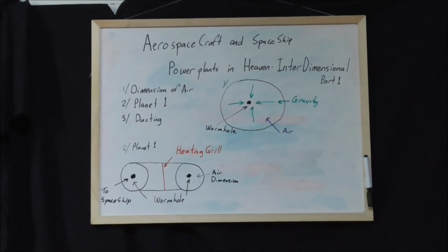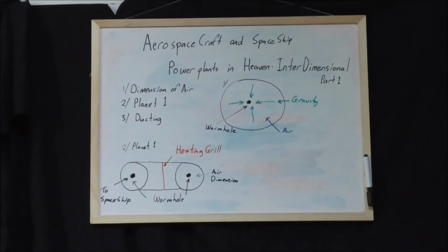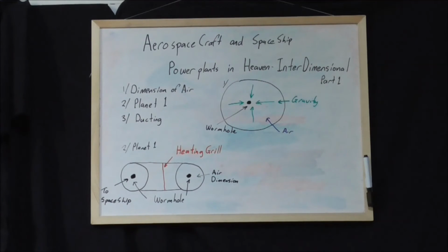And then you place a wormhole in the center of that dimension that has its exit point in this power plant on planet 1, which is near a type of reactor. And what happens is the air is drawn from a gravity field inside the wormhole and draws the air into a chamber, which you see in the bottom picture, and the wormhole emits the air in that chamber, which then goes through a heating grill and then into another wormhole that goes into the ducting of a spaceship.